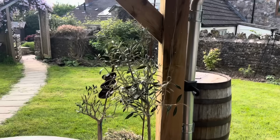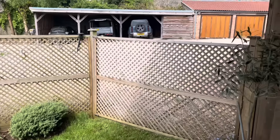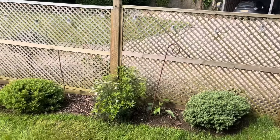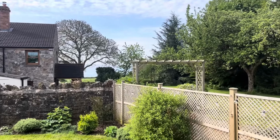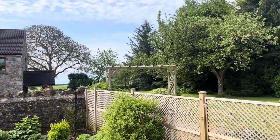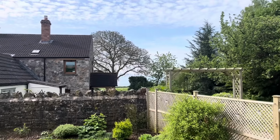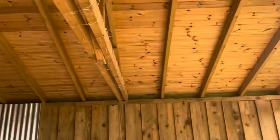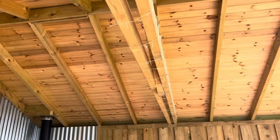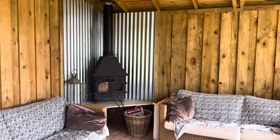I need to prune these olive trees. There we go. There are the jobs. Let's get started. I probably won't be back much until I show you the finished results. And I cannot wait to be in here with a glass of fizz and the fire on at around 8 o'clock this evening.